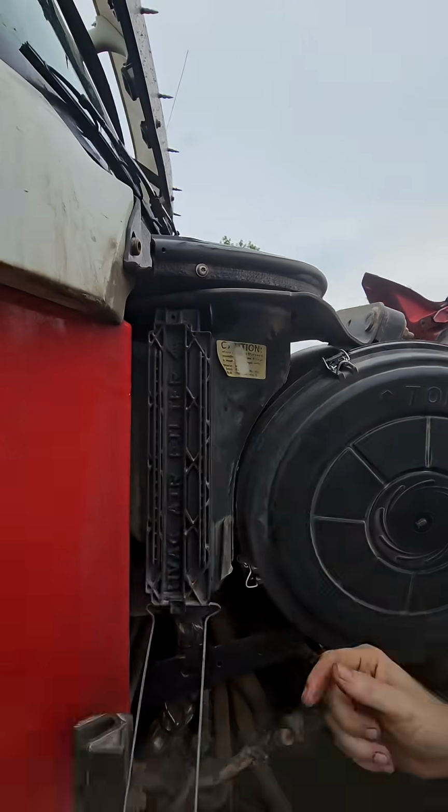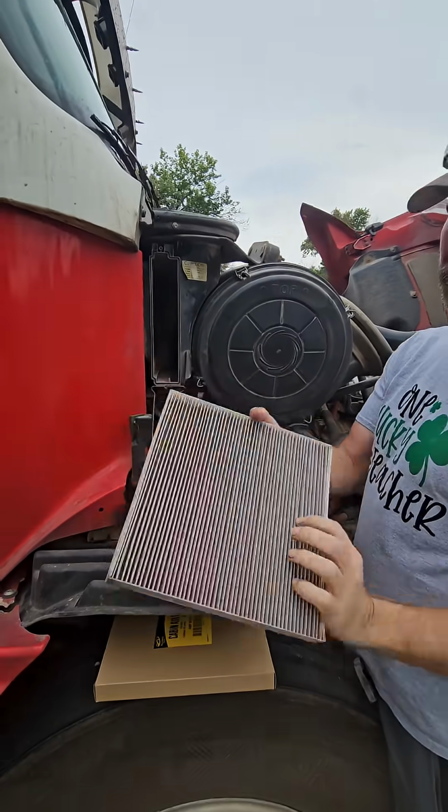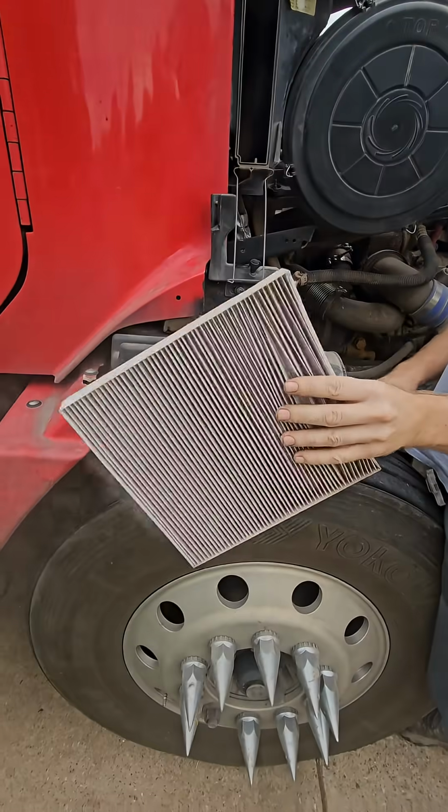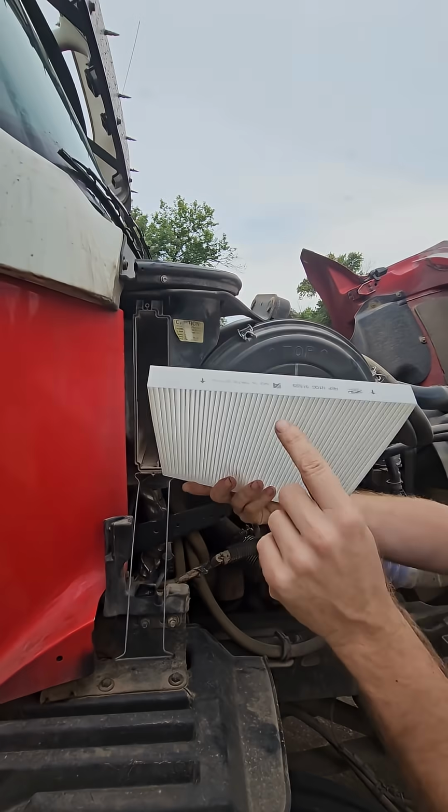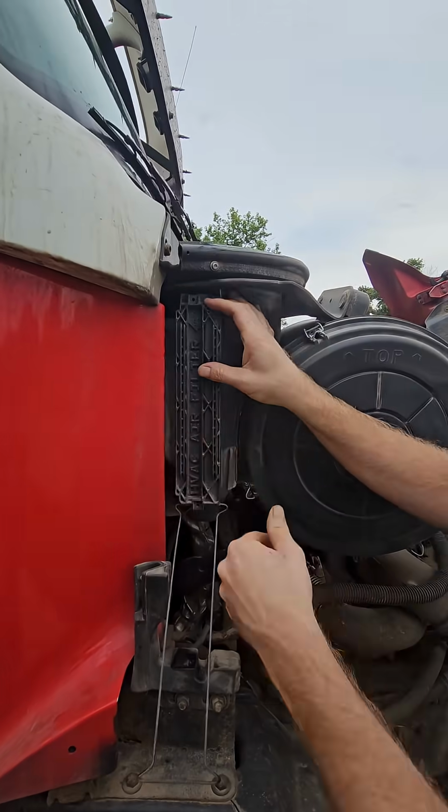Here's some things you can do to improve the air quality in your semi-truck. We'll start with the cabin filter, which keeps out dust, pollen, and exhaust smoke from entering the cab. I change mine every 15 to 30,000 miles.